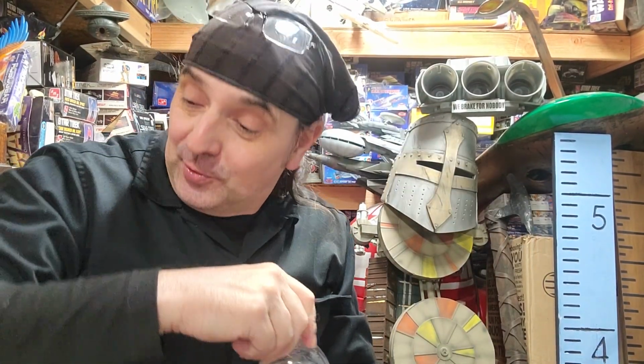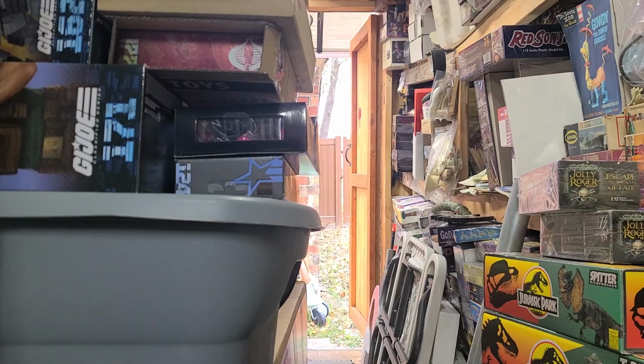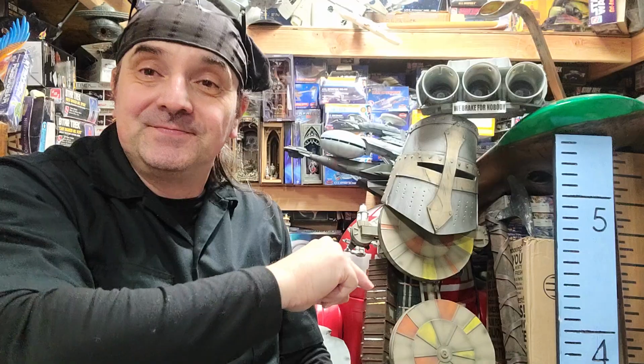Ladies and gentlemen, a shed update before it gets really, really cold. I was lucky enough to get, let me flip this around, the door open. And it wants to stick, and I mean not come out.